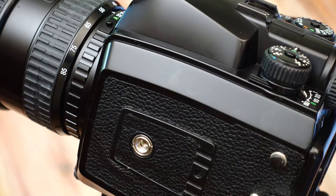Another special feature of the Pentax 645N is that it has two tripod connections. Here, right next to the multi-exposure switch, is the second tripod socket for vertical shots.